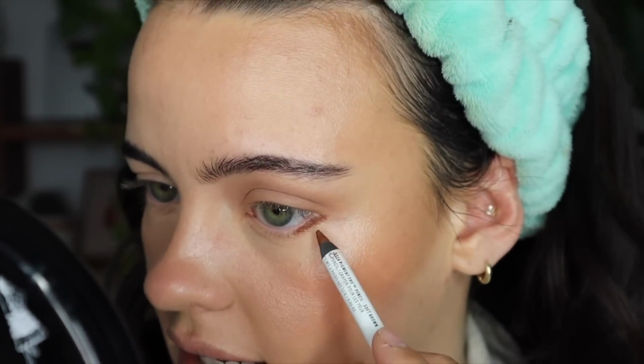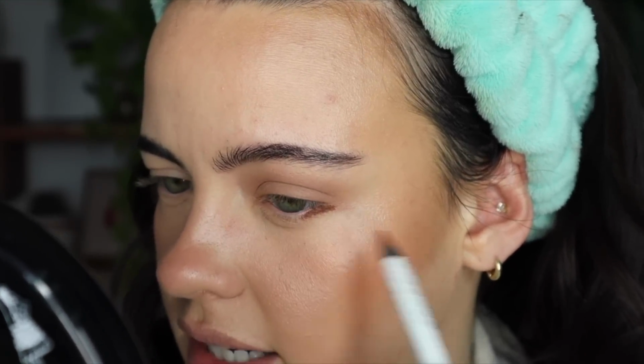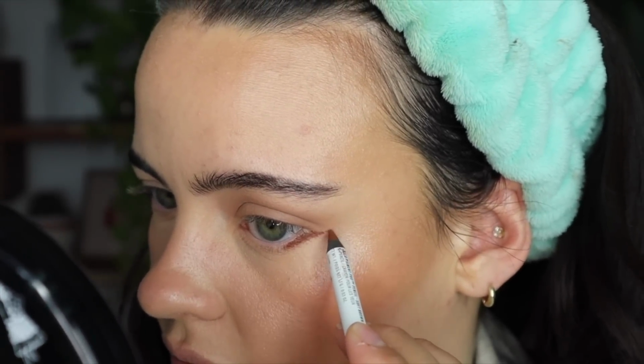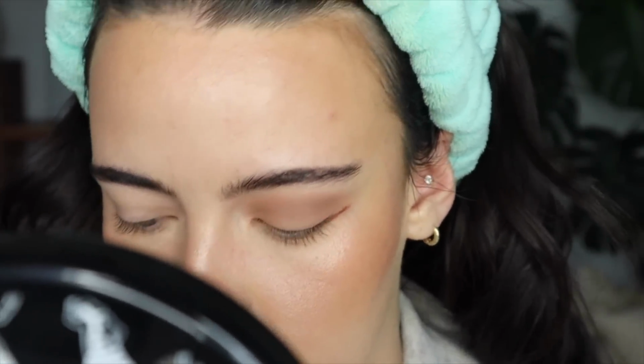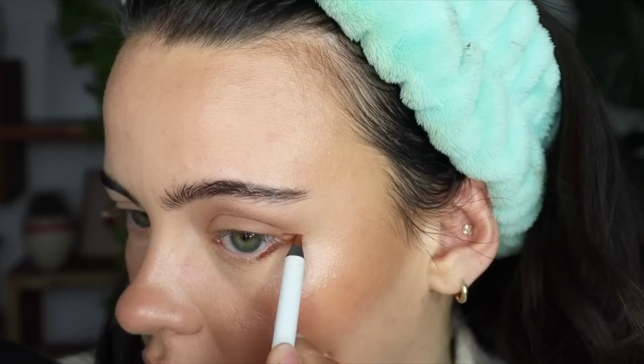And I take it a little more at a different angle. I go kind of straight out, and I go further than I usually would. Okay, that was a little bit too straight for me today. I think I made the angle a little too straight, but I'll roll with it today.